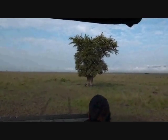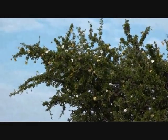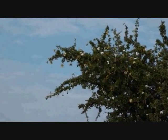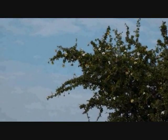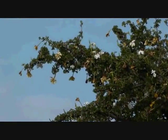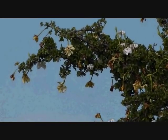There we go. It's a beautiful, sweet smell. The smell of a gardenia. Now, you will see that there's some yellow, not so nice looking flowers. Those are the ones that have already been pollinated, and the white ones are still waiting for the insects to pollinate them. So there we go. It shows the insects which ones still need to be pollinated.